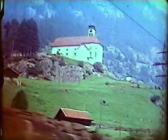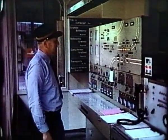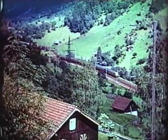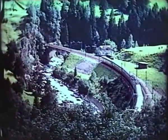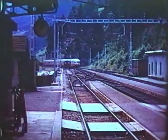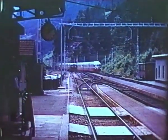At Vasen, the prominent church makes a good reference point, as our track makes a giant S-bend to climb the valley's next step. Inside this tunnel, we turn through 180 degrees to emerge heading north. The diagram on the station's control panel is a fair representation of the twisty route, although the loops run off the edges. Let's watch an approaching southbound TEE passing below the station. Now, turn to face north, it passes through.